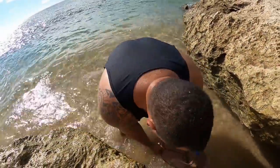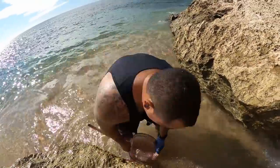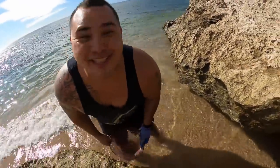Alright, we got our sand turtles. We're gonna use some for fishing. I'm gonna take some home and fry it up to see how it goes. Stay tuned.